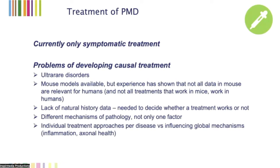The lack of myelin is one thing, but it's not the only factor for the disease. For example, the slow deterioration, you can't really explain with the lack of myelin. And then there are disease individual treatment approaches. So per disease, specific things like gene therapy focused on that gene versus influencing global disease mechanisms like inflammation, which is certainly a part in Pelizaeus-Merzbacher disease, and also axonal health.